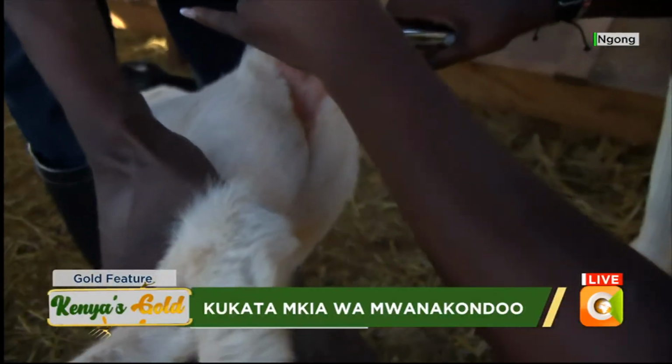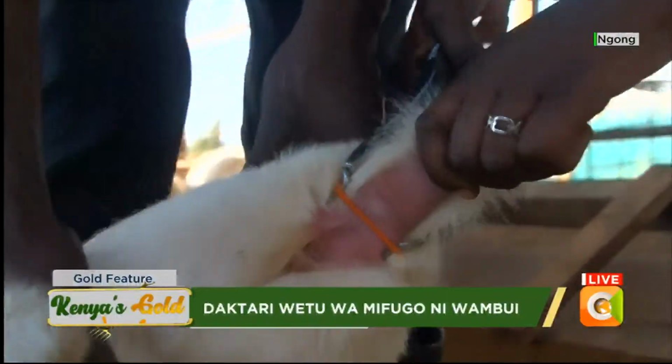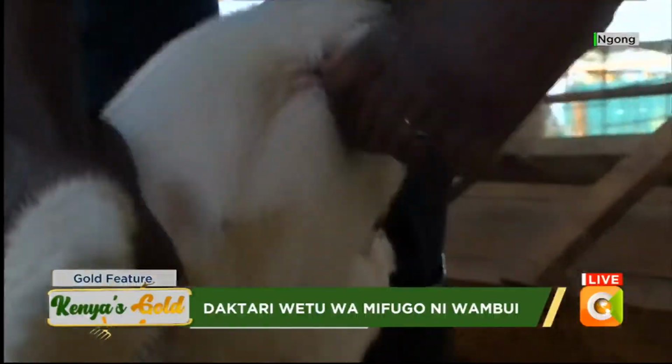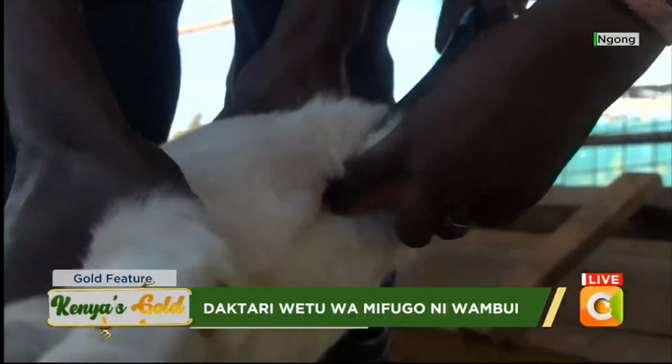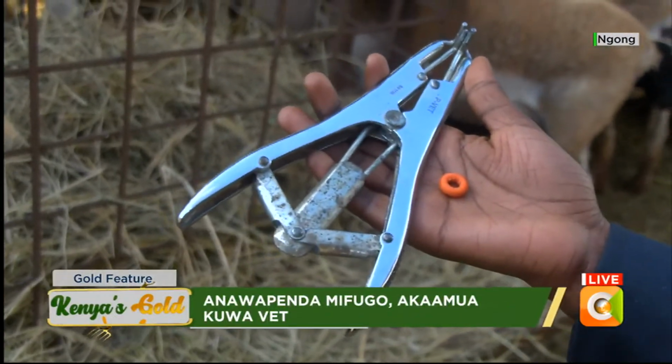Why should I do tail docking? At what point do I need to do it? Na pia nikifanya hiyo tail docking, what am I using as a farmer? What you use first, there are two tools that go hand in hand. One is an elastrator, the other one is a rubber ring. That is maybe the most humane way to cut the tail of a sheep because it's painless, it's bloodless, and also you would avoid a lot of infection when you use that.